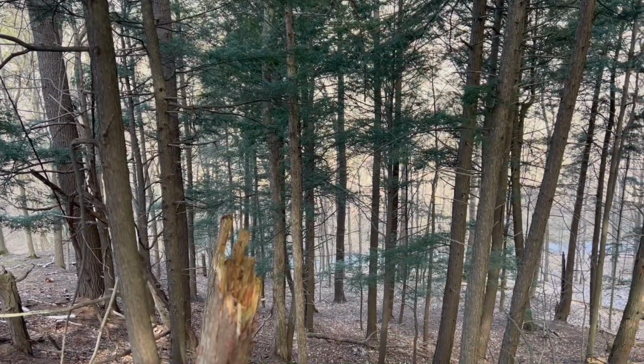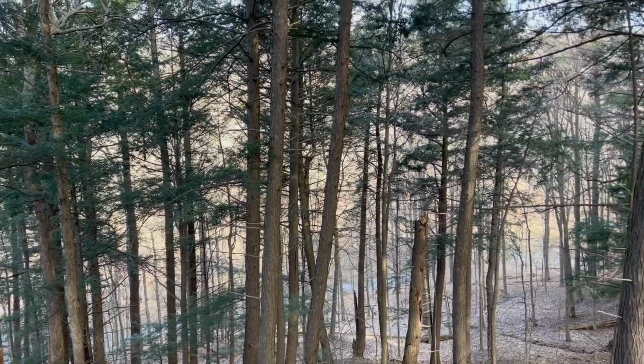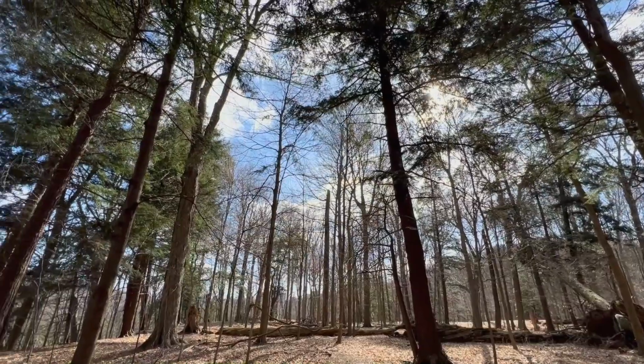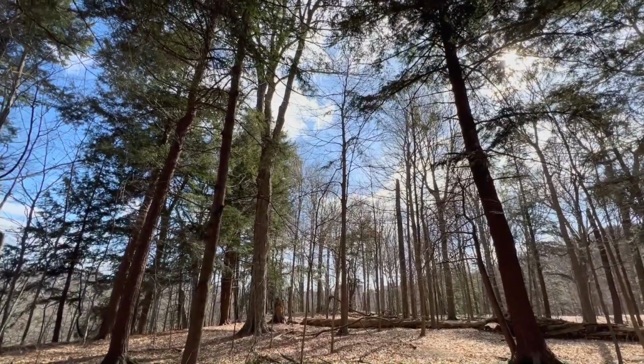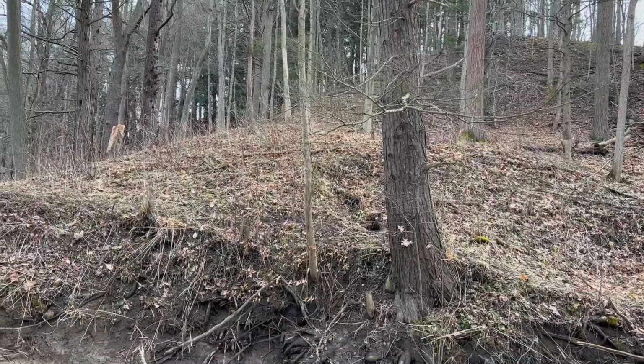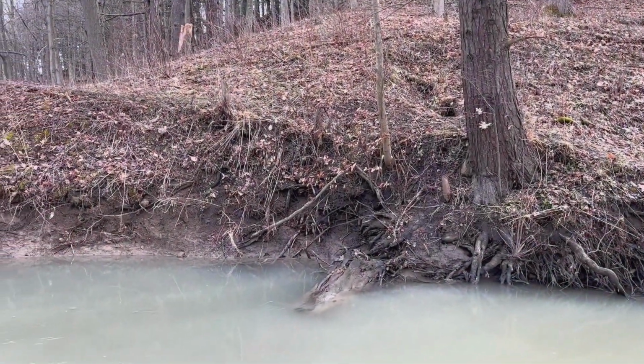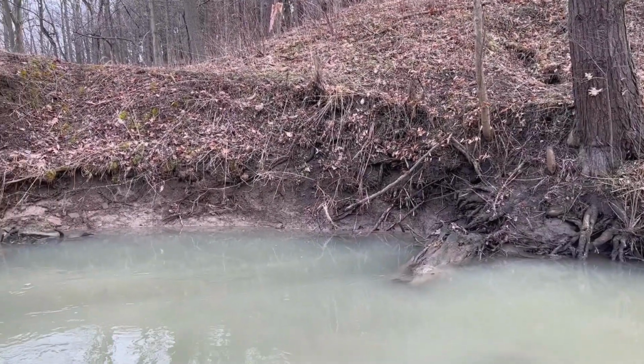And there are a lot of trees in here, but when considering the entire subwatershed, the forest cover still falls short of what Environment Canada identifies as the bare minimum. There's only 28.5% coverage, and the target is 30%. And when there isn't enough vegetation, erosion becomes a problem. And that means the water is full of mud and pollutants.